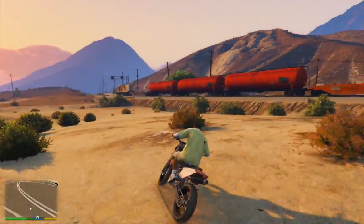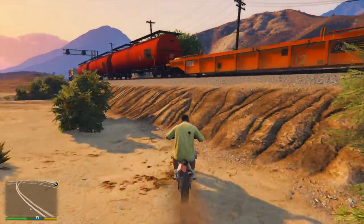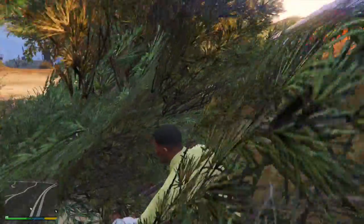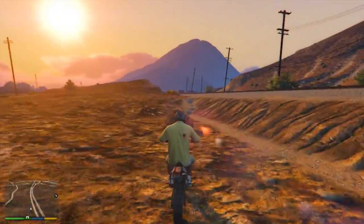Apparently trees take up a lot of memory, especially when they were developing this for the 360 and PS3. I could certainly see why there would be such a need to conserve space and conserve memory.